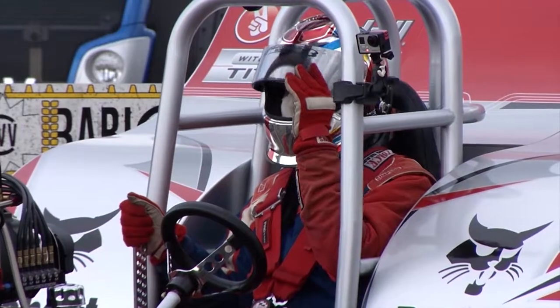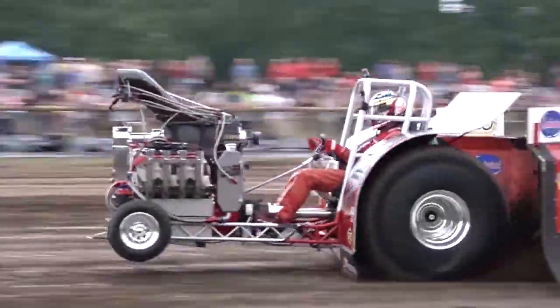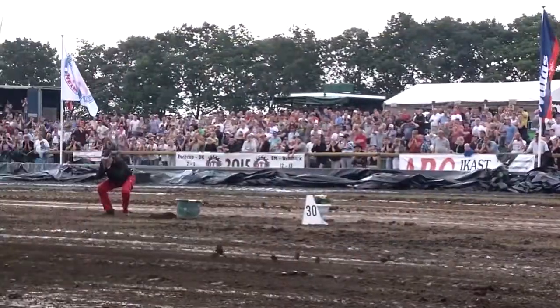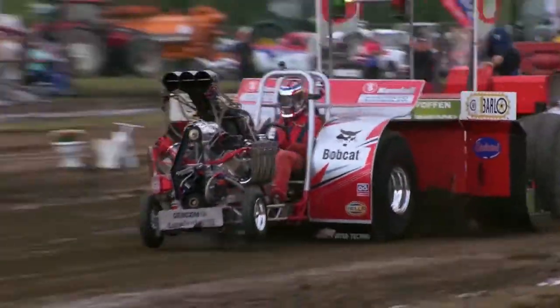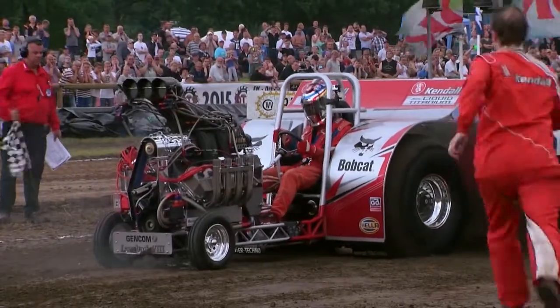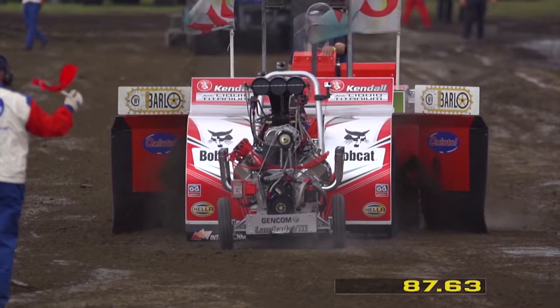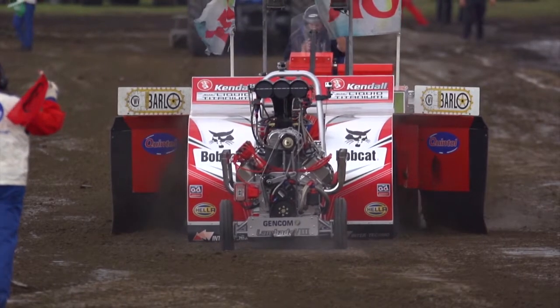Now, Gencon Lambarda 8. Needs to get in front of Little Bandit, put the pressure on the last man to run. It looks like a lovely run down the middle here. Wim's got it all together. Spinning out there, and the flag moves 87 metres and 63 centimetres.